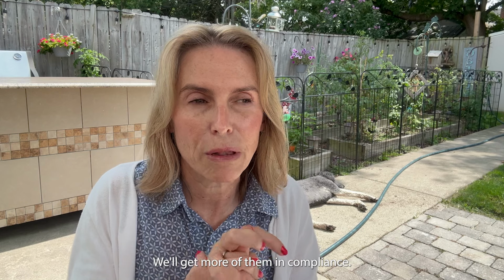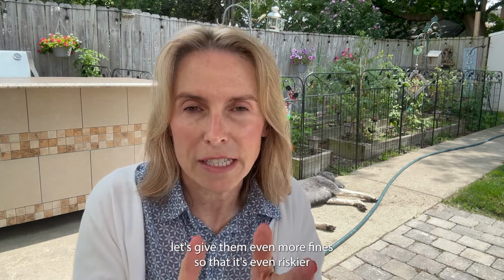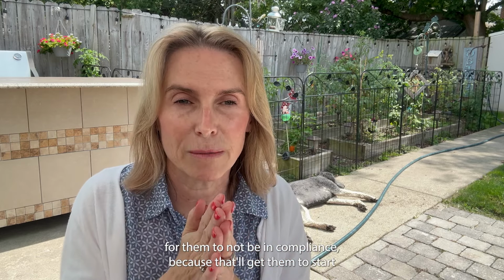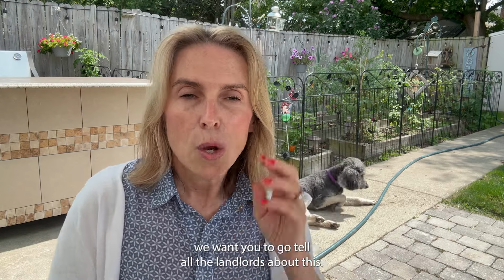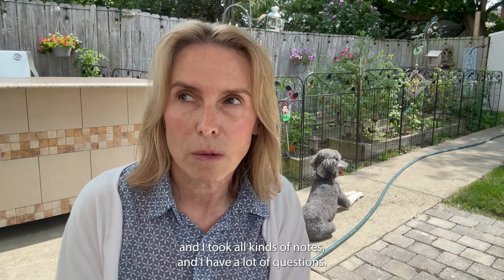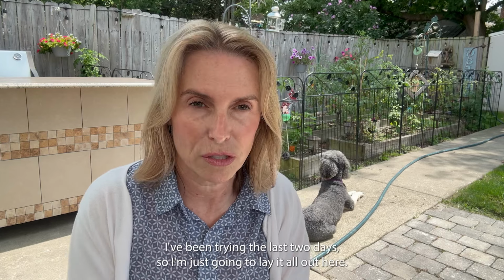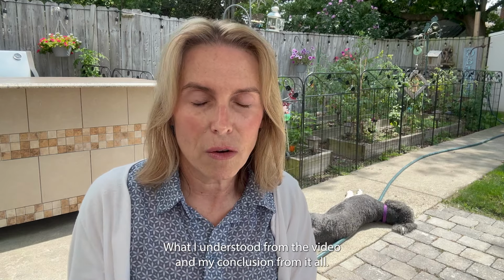We'll get more of them in compliance. And these landlords who have not gotten in compliance, let's give them even more fines so that it's even riskier for them to not be in compliance, because that'll get them to start getting in compliance. And they presented it to BSEED, the people that give you this certificate of compliance, and said, we want you to go tell all the landlords about this. So they did a webinar, and I was one of the people on the webinar, and I took all kinds of notes, and I have a lot of questions. Unfortunately, I couldn't get a hold of anyone at BSEED. I've been trying the last 2 days. So I'm just going to lay it all out here, what I understood from the video and my conclusion from it all.